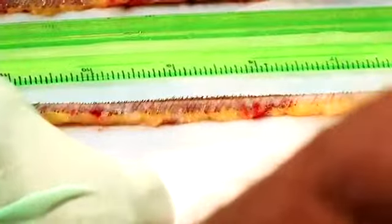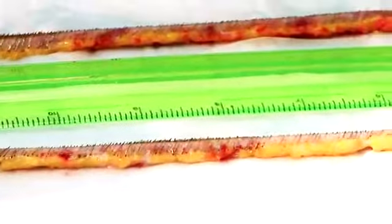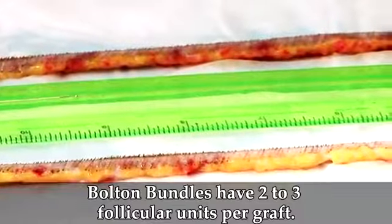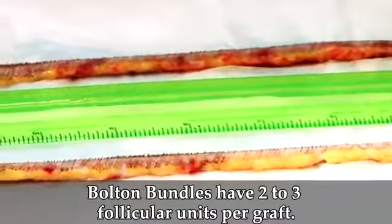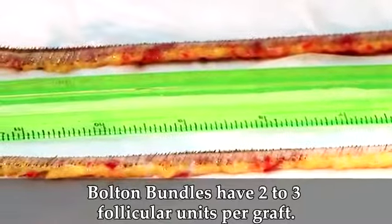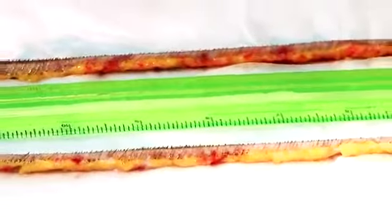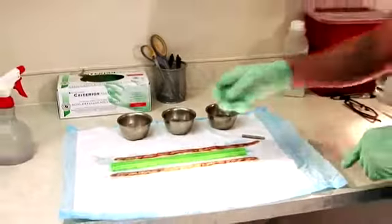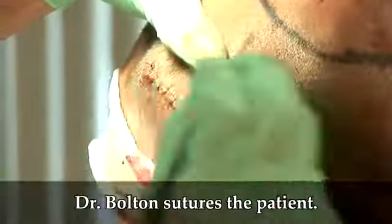And then in addition to that, we're going to use the Bolton density graft, which you're going to see momentarily. And how many are in that? It'll have 2 to 3 of those little bundles in one graft. So that's what we're working with. The team's going to be dissecting this under magnification to make sure they don't do any transection as well, so we preserve the follicles.